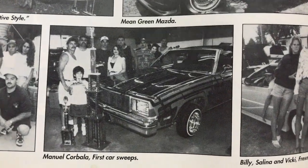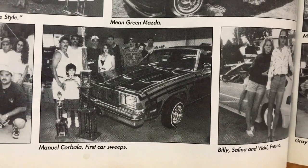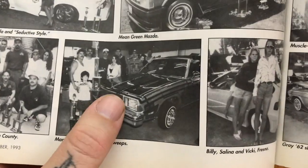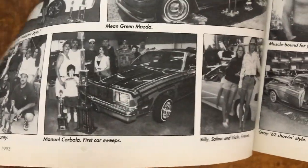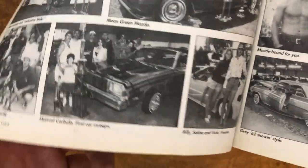Nice. The paint on this thing looks nice. Oh, you guys probably know that car. I bet if you know this car, the name of that car, what is it now? Let me know down in the comments.